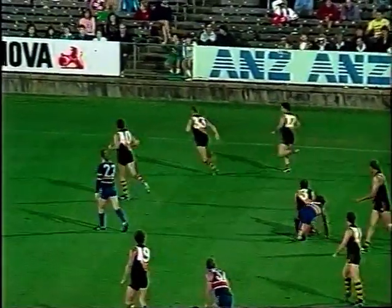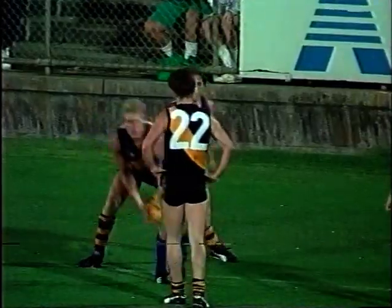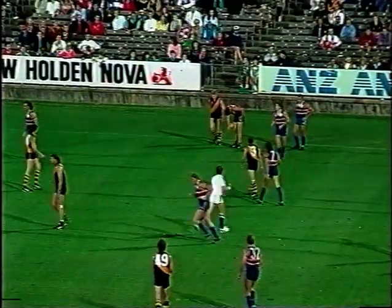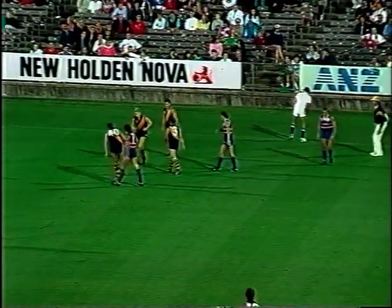Ball flipped out by Hawkins. All Richmond here. Oh, he took a long time, Knights, and the ball's gone out of play. Boundary throw in. Tigers half forward flank. They trail by 7 points midway through the final term.